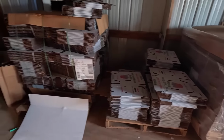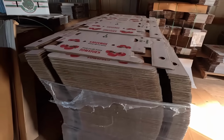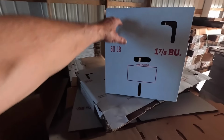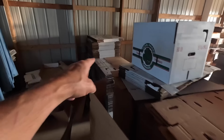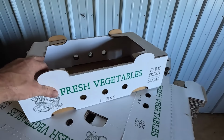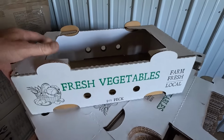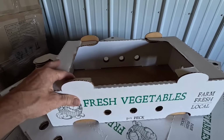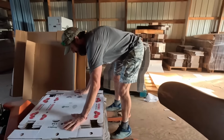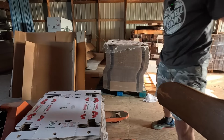Half bushel wax boxes. Here's the tomato boxes right here. Looks like they got a full skid there. 1 1/9 bushel boxes for cabbage. Your standard 1 1/9 wax boxes. This is a unique box. Unwaxed 1 1/2 peck. Probably work good for cucumber, zucchini, or yellow squash. All right, 75 boxes. That should get me through tomorrow, no problem.